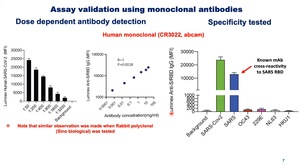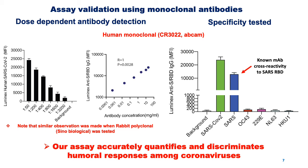We further went on to test whether our assay can be very specific in terms of discriminating antibody responses against these other human coronaviruses. So we use this human monoclonal antibody. Please note that this antibody can cross-react with SARS. As you can see across these 6, these 2, SARS-CoV-2 and SARS, have very high signal, significantly high compared to the rest of the human coronavirus proteins that are close to the background. And so our assay can accurately quantify and discriminate humoral responses among coronaviruses.